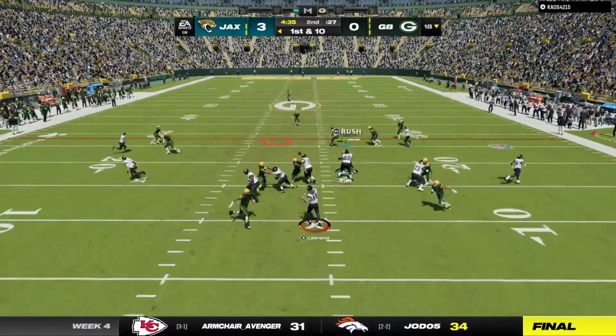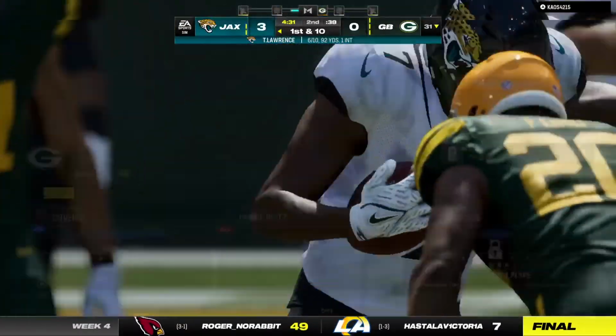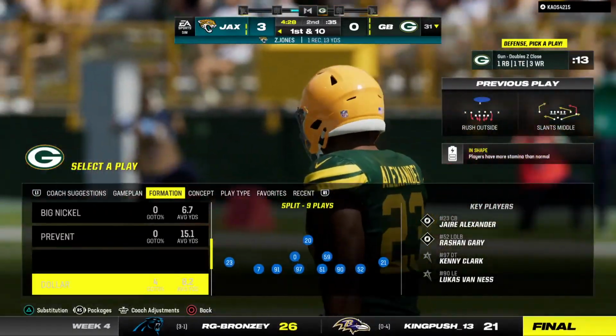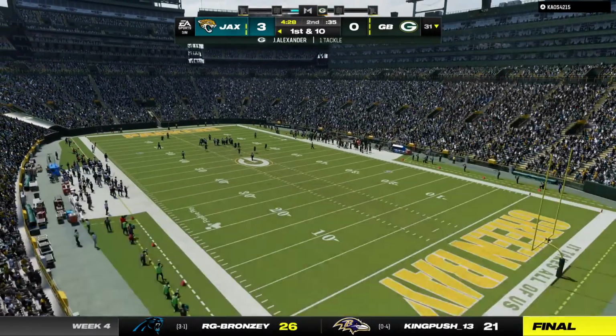Throwing now, Lawrence on 1st down. He'll get this one complete to Zay Jones. And he's got it past the 30 before he's hit and dropped. Solid way to start the drive. 13 yards, picking up the 1st. Nothing flashy there. The slant to the slot.